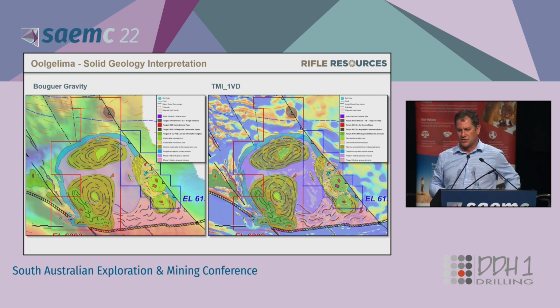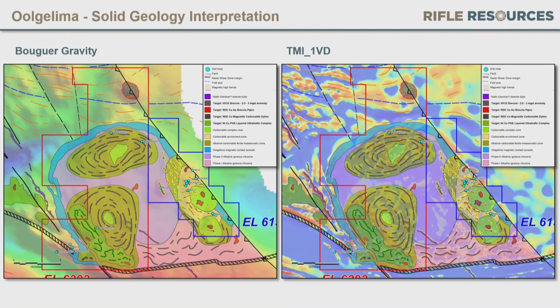Now just to touch on the solid geology interpretation, this is largely based on an interpretation of the magnetic and gravity data and then derivatives of those potential field data sets. We've got a fairly prominent magnetic circular feature, which is what's long been characterised to define that Oolgelima intrusive complex. We've possibly got three alkaline intrusive complexes sitting within that, and it's really this one here that appears to be the most interesting.